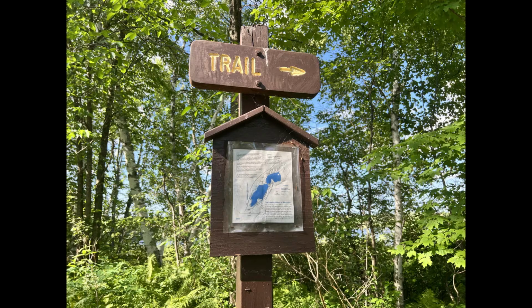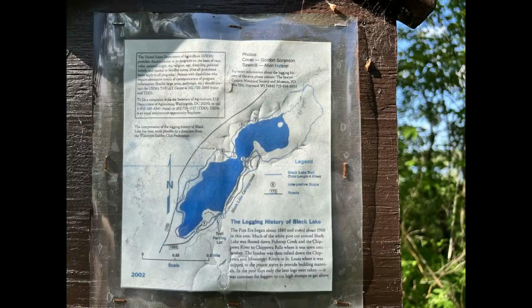There is a really nice hiking trail that goes all the way around the lake. And this sign is posted just before Site 20, and it gives you an idea of what it is. There's a number of points of interest that they have along the way, and they have a brochure that points all of those points of interest out to you as you go around the lake.